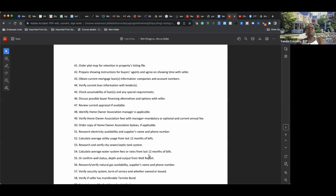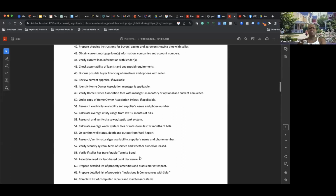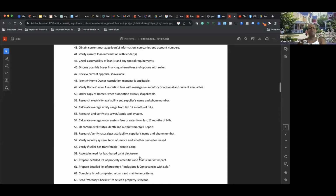Obtain current mortgage loan information, companies, and account numbers. Verify current loan information with lenders. Check assumability of loans and any special requirements. Discuss possible buyer financing alternatives and options with the seller. Review the current appraisal if available. Identify the homeowners association manager if applicable.